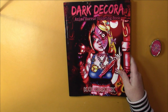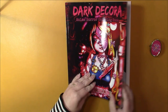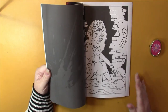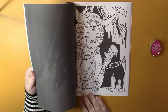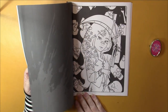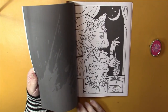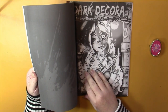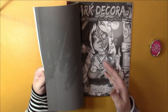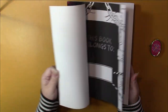Then from Color Kick, I got their Dark Decora, I guess is how it's pronounced. This is an anime horror book. And this one isn't quite so gory as the Coco Wyo horror books. Yeah, this isn't really that scary at all. Mild. Oh, that's right. There's duplicate pages in this. I forgot Color Kick did duplicate pages.